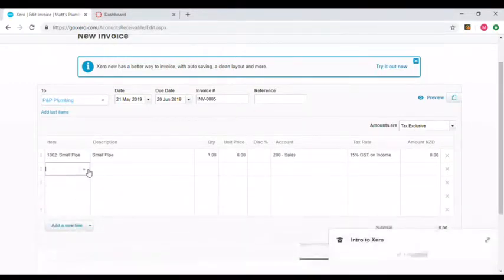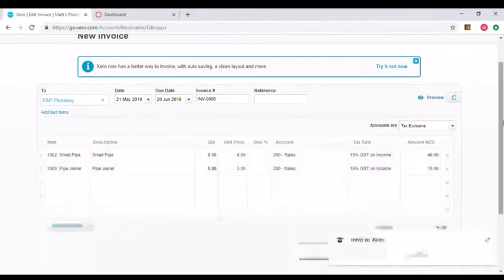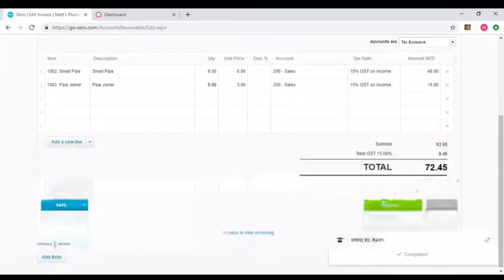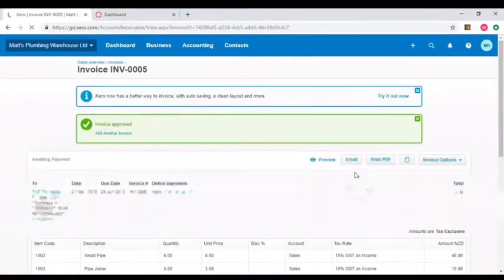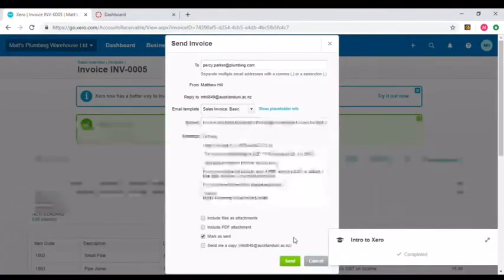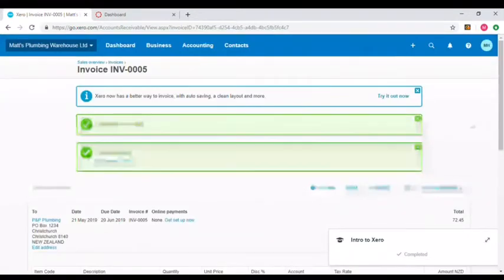We then add the items that P&P Plumbing have purchased. In this case, they are purchasing 6 small pipes and 5 pipe joiners. Finally, we approve the invoice for $72.45. At this point, we have the option to email or print the invoice and post it to P&P Plumbing so that payment can be made.